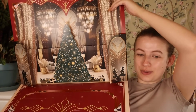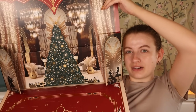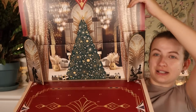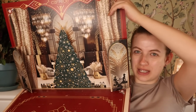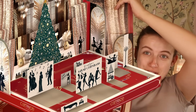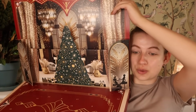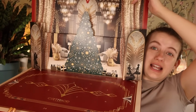It's a Christmas tree and we have these people that are sitting and a pair that is, what are they doing? Are they dancing? I think they're dancing. So much is happening here. This looks so cool. I think I will also put up the pictures that Catrice has officially from this box because this is so incredibly cool. It looks amazing. It looks so festive, the Christmas tree and then all the gold. I think they did a great job with this. Just the whole vibe of this looks amazing.